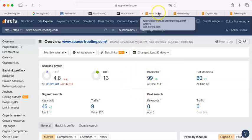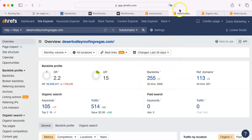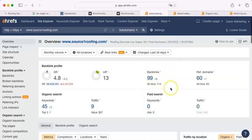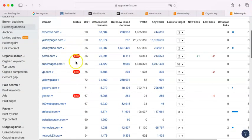Now, backlinks are where your site appears on a different site and there is a link back to your site on it. And that would be a site like Yelp, for instance. Now, here is theirs. Your competitor has 255. So again, they beat you by more than double this time around. Here are their backlinks. Now, what you want for backlinks are, oh, this is great, they're lost. Those means they're not on that anymore.